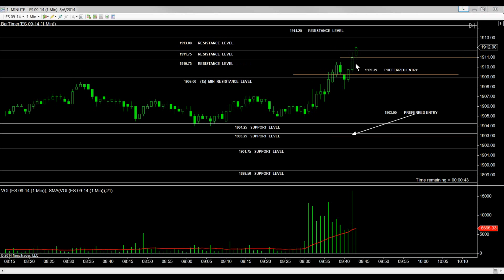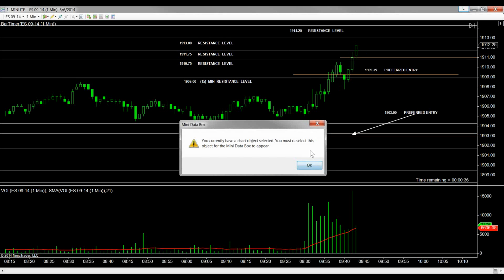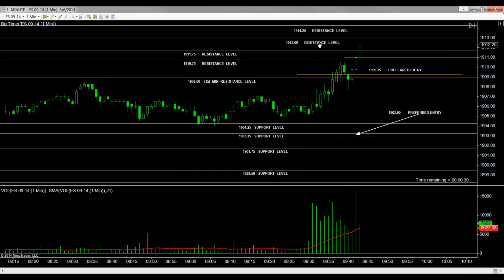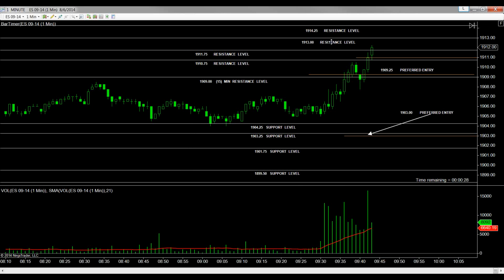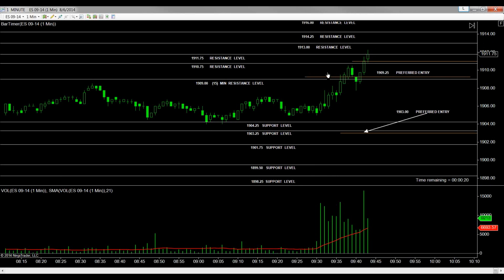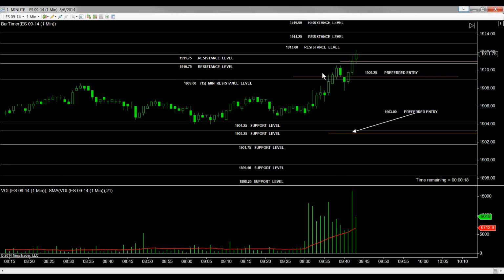So now with the second leg getting in at 1911, right here, managing the trade to the upside, 1913 in sight, looking for an end goal target of 1914.25. The range of this bar is strong. It's going to be closed out in 3 minutes. This could be close to what we can achieve in a short period of time. Holding it. 1911.75 for 3/4.